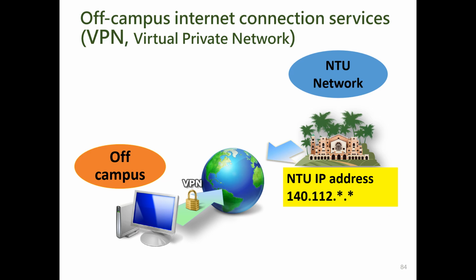Before searching, there is a notification for you. Most NTU Library e-resources can be accessed in the campus network. If you are at home, you can access databases, e-journals, and e-books remotely by the off-campus internet connection service, also known as VPN, Virtual Private Network. By using VPN, you can access e-resources outside the NTU campus.